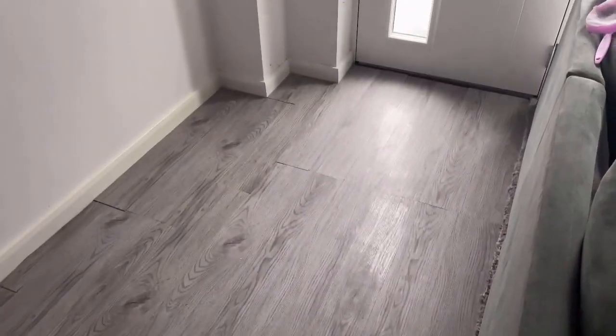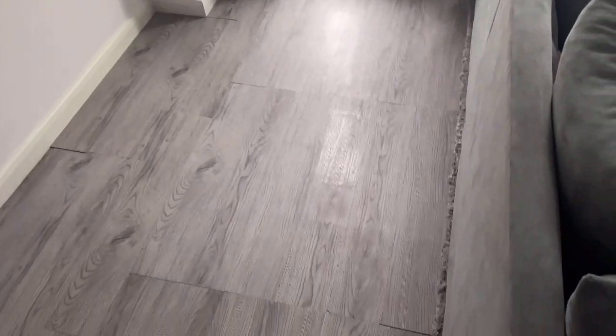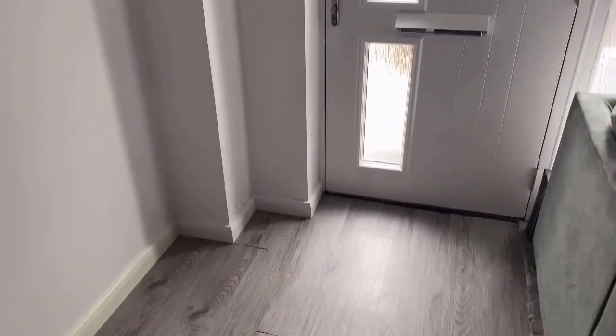I'm going to get the carpet edge thing to put at the edge of the carpet. Yeah, I'm really happy with the result. I'm so happy, guys. I did it.